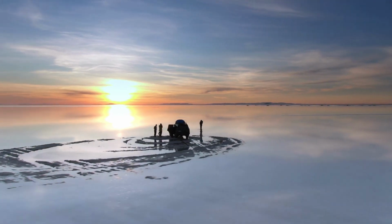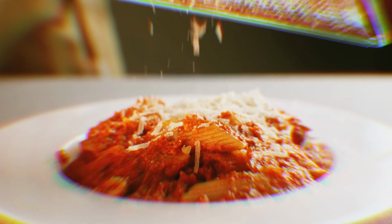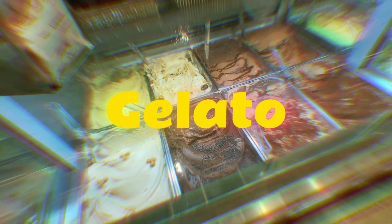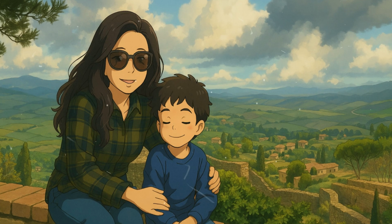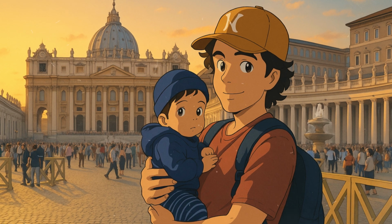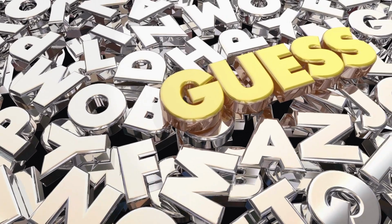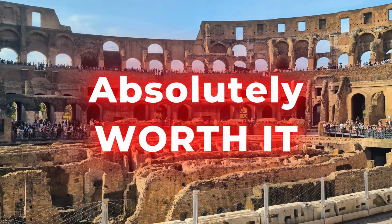Have you ever dreamed of exploring the magic of Italy? Picture this: stunning ancient ruins, Renaissance art, delicious pasta, breathtaking landscapes. Now picture doing it all with a curious 6-year-old and a 6-month-old baby in tow. Planning a trip to Italy might sound overwhelming, but guess what? We did it, and it was absolutely worth it.